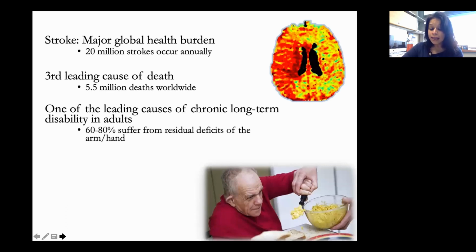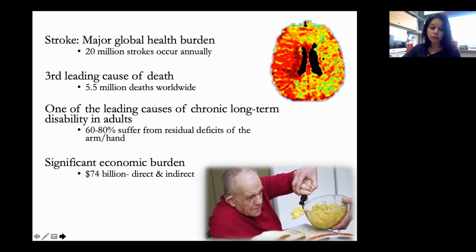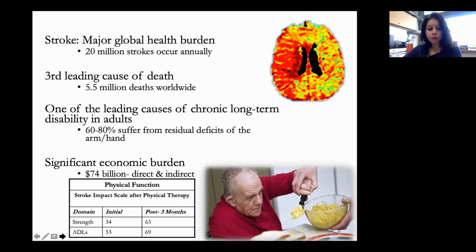In the context of the United States and the clinical demographics, we realize that the major deficit following a stroke is the loss of upper extremity or upper limb motor function. And so patients continue to experience residual deficits. Rehab is given for the first month or first few weeks. And after that, the patient is left to their own resources because of insurance and payer issues. And because of that, the chronic disability from stroke is actually quite high in our country. And therefore, it becomes a major economic burden as well.